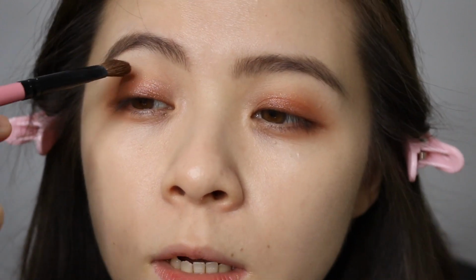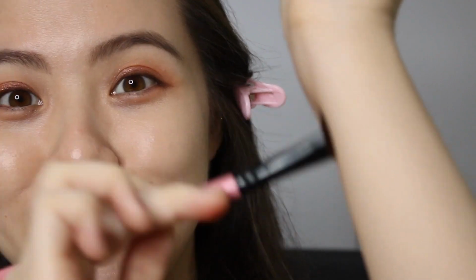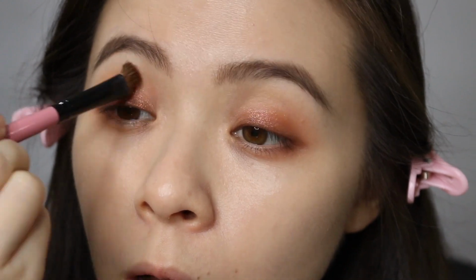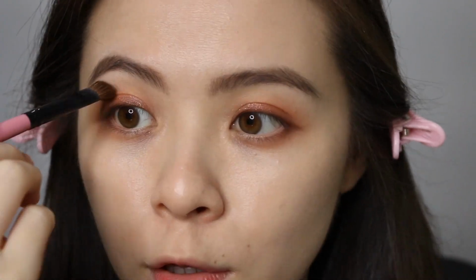If you feel like you wanna drag more crease shadow, you can actually do that. Just make sure you clean your brush as much as possible on your hands. This is what I do basically to clean my brush. I will take this shade and try to drag on top if you want more shade on top there. I personally don't really like to do that because it makes me look like I have a lot of eyeshadows on, but sure, why not?